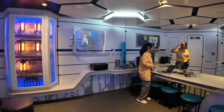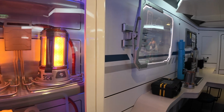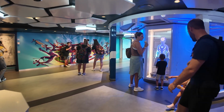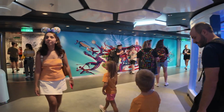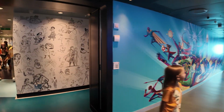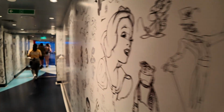But these are what they have in the Marvel restaurant that we can play games with. So I think that's the full Oceaneers Club. Let's head out to It's a Small World Nursery, and we'll catch up with you there.